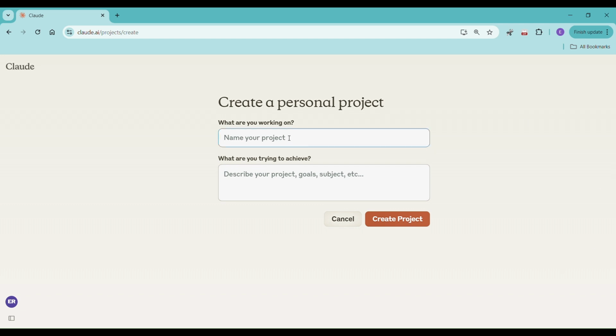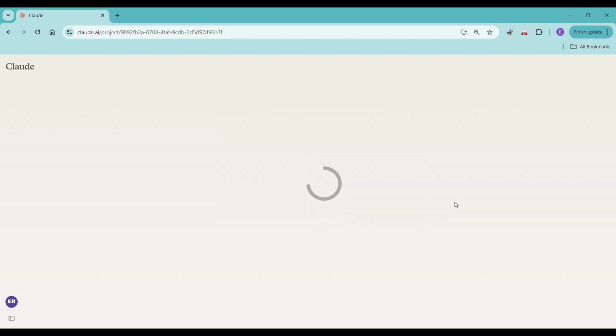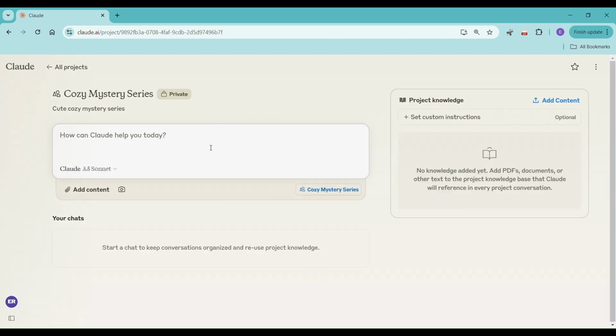So we're just going to call this Cute Cozy Mystery Series. Siri, I don't need your help right now. Okay. Cute Cozy Mystery Series. Create the project. All right.